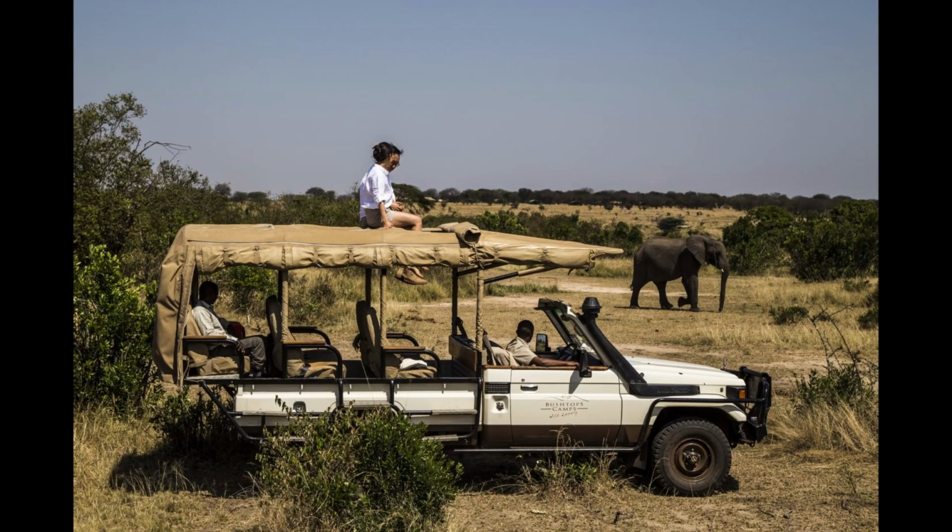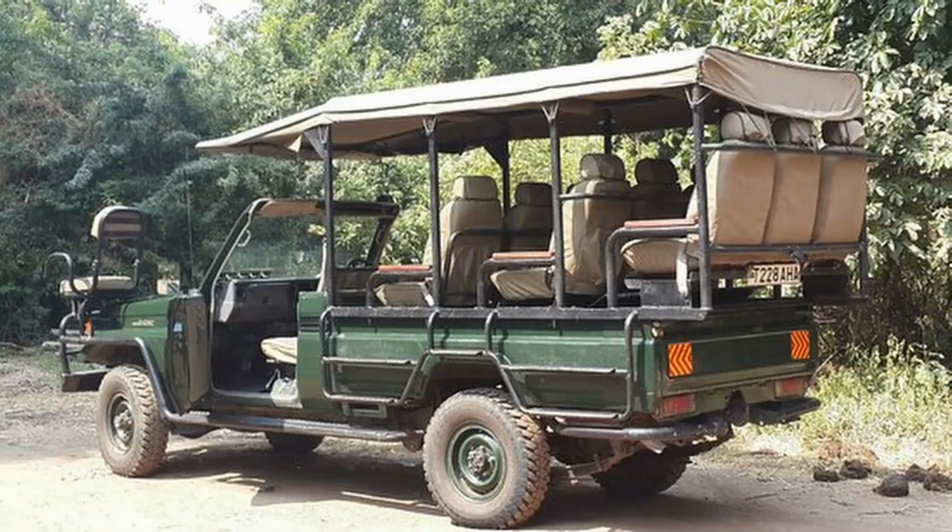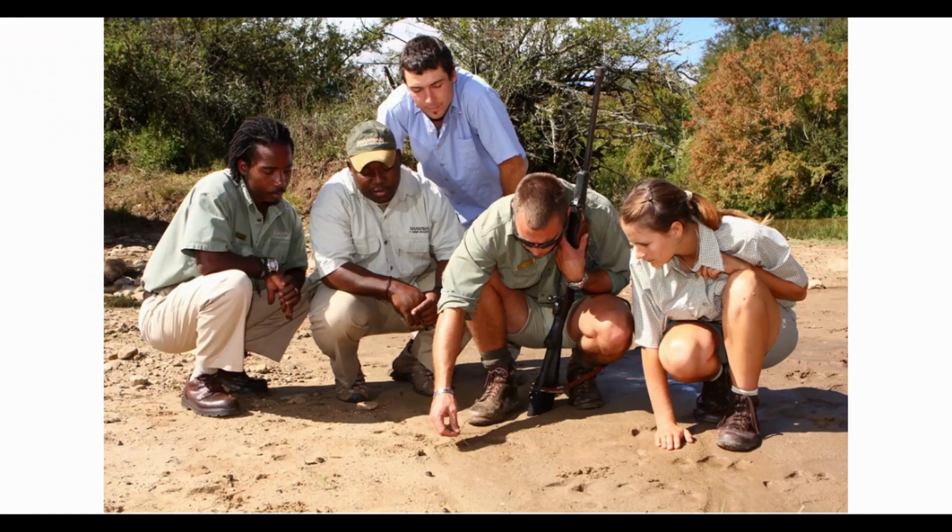If you are lucky, you might go on a game drive in a game vehicle. These usually have open sides, and a game ranger will go with you. They usually know lots about animals and can teach you all sorts of things.